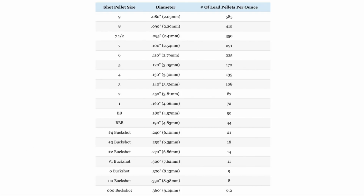Aside from slugs, shotgun shells are loaded with a large number of pellets. The exact number of pellets depends on their size and composition, as well as the total weight of pellets loaded into the shell. To determine the size of birdshot, just subtract the shot size from 0.17 inches. So in this case of 7.5 birdshot, it is 0.095 inches in diameter. And we get that by taking 0.17 minus 0.075 to get 0.095. This is not the case with other types of shot like BB and buckshot. But while there are exceptions, those other shot sizes larger than 0.17 inches generally increase in size in a pretty uniform manner as well.